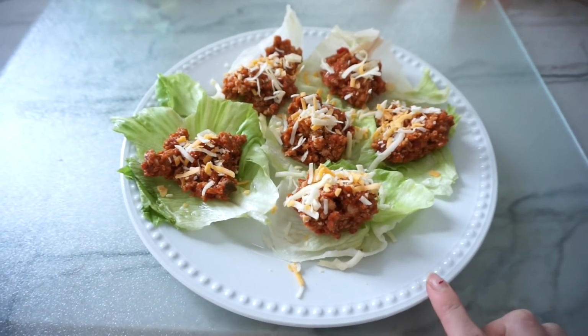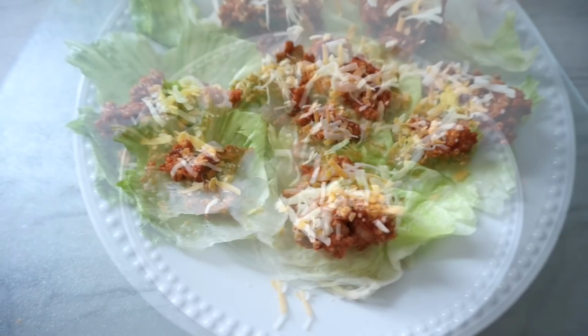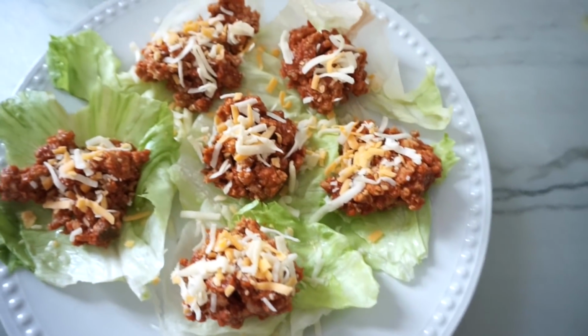This is the finished lettuce tacos. You can obviously add more onto it. You can add salsa, whatever you really want as your toppings, but they are so yummy and I'm so excited to eat them.